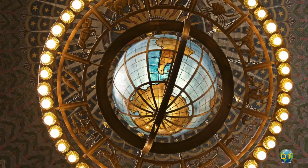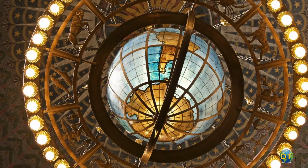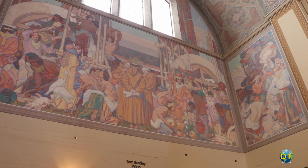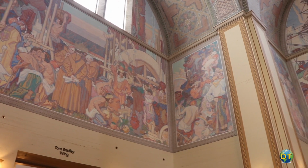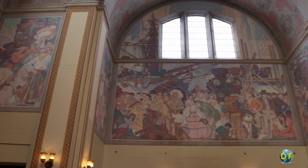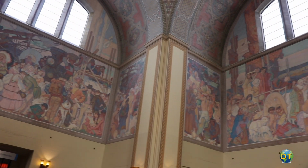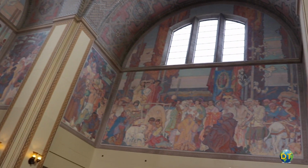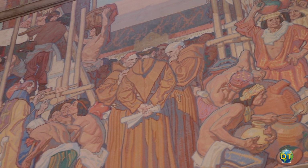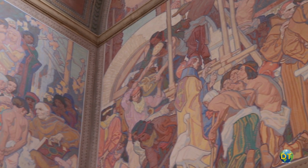The chandelier has a ring of 48 small lights, which represented the 48 states of the United States at the time. Around the rotunda's upper walls is a mural painted on linen canvas. The 4-part mural by illustrator Dean Cornwell depicts important stages in the history of California and was completed in 1933. Titled The Era of Discovery, the 4 panels, each about 40 feet wide, depicting the building of the missions, the founding of the Pueblo of Los Angeles, and the Americanization of California, are mounted around the rotunda's walls.